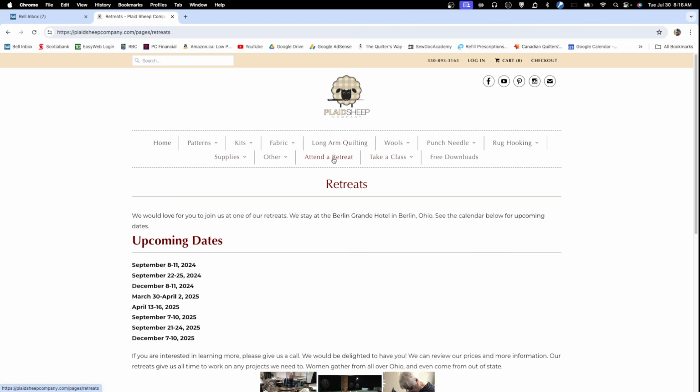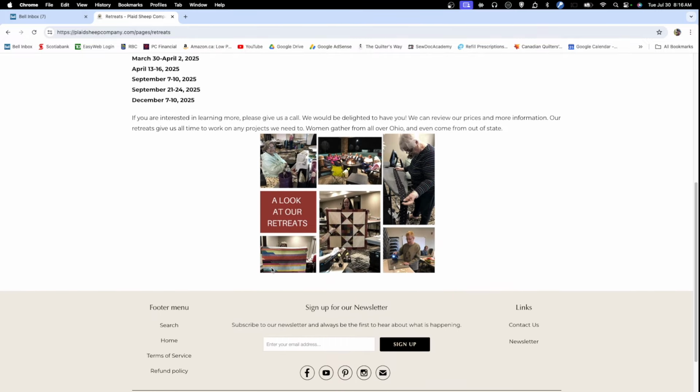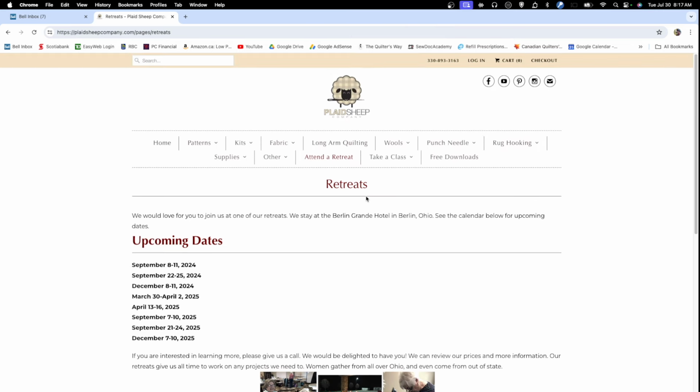It looks like they have retreats, and they do have dates for their retreats as well, quite a few of them. I'm wondering if they have these at the Berlin Grand Hotel, which is where we stayed while we were there. And these are upcoming. They don't. Oh yeah, there it is. We stay at the Berlin Grand Hotel. Well, that's a nice setting, very conveniently located to downtown Berlin and to their shop as well. So that's good to know.